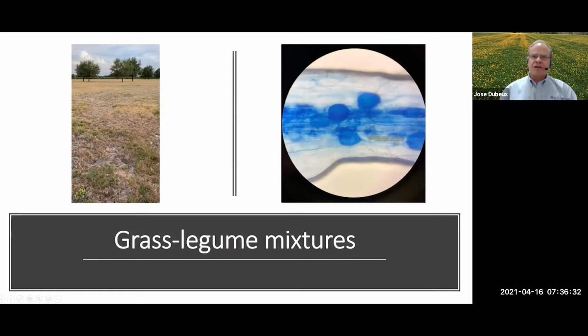I want to show this video I got from a producer from South Florida a couple of weeks ago. You're gonna see the video, it's a Tifton 85 Bermuda grass without Perino Peanut. And in the same field, we have another section that has Bermuda grass and Perino Peanut. You're gonna see the difference. I'm gonna play that now. I hope you can see it.